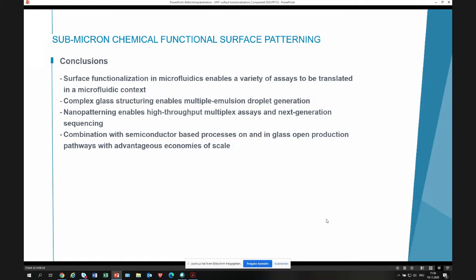And of course, doing that in combination with semiconductor-based processes, as we utilize here at EMT, provides us pathways to good economies of scale for microfluidic solutions. With that, I was even faster than Holger to make my talk. So if there are any questions, I am more than open to take them.